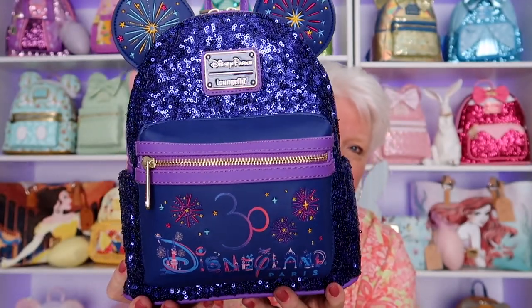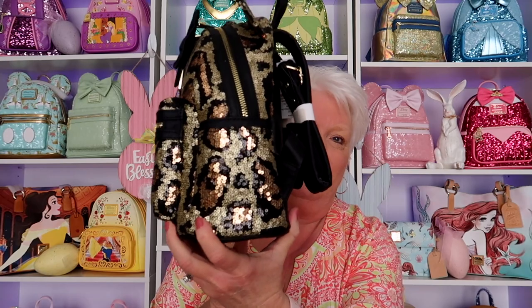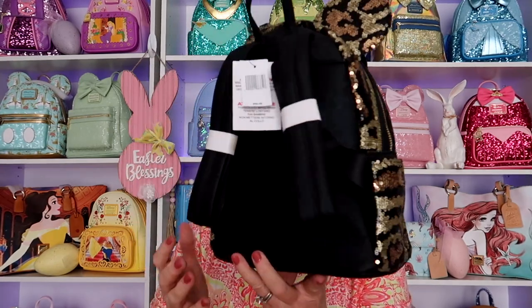Just beautiful. Love it. Okay, the next one that I want to share with you is another Disney Parks exclusive, and this one was at Animal Kingdom, and I think you could have bought them throughout the parks, but my sister-in-law picked this one up for me before she even got a job with Disney. She was living there in Florida and she found it, and I was like, oh, thank goodness. But absolutely love this one, y'all. It is so stunning. Such a beautiful, beautiful bag.